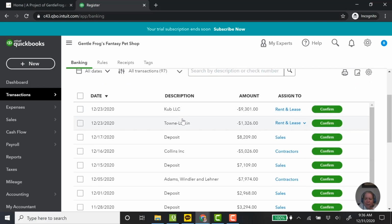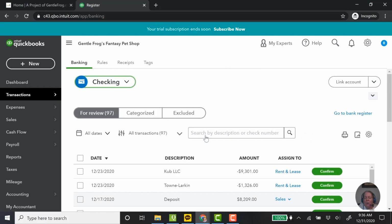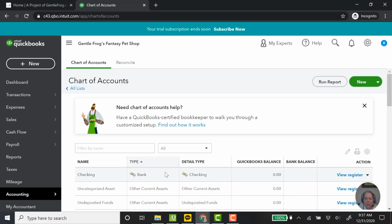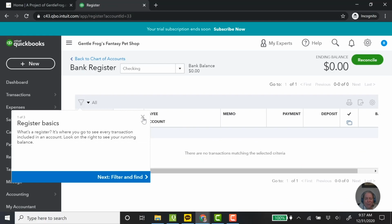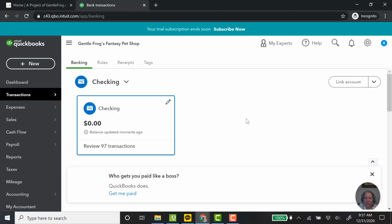So what we see as we look down here is information provided by QuickBooks, or information that we've uploaded into QuickBooks. And so I can see Cub, $9,000. It's recommending I assign it to rent or lease. I have all this stuff. And what I want you to know is none of this stuff appears in your QuickBooks yet. So to verify that, we're going to go to Accounting and then Chart of Accounts. And we're going to look at our bank register. So I'll click on View Register. I'll get rid of the pop-up. And I can see there's nothing in my register yet. Even though this stuff is sitting here and it's in QuickBooks, it's not yet in my QuickBooks. It doesn't show up on any of my reports or on my register.